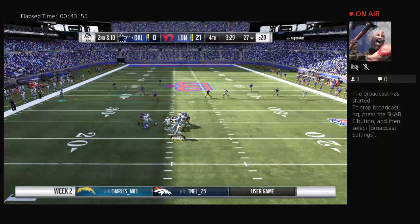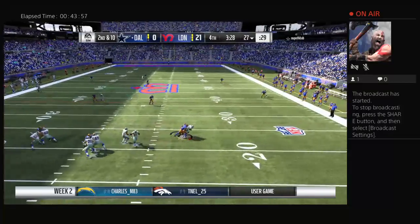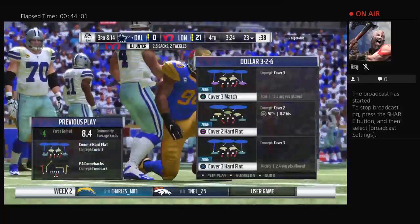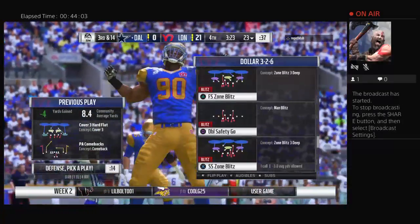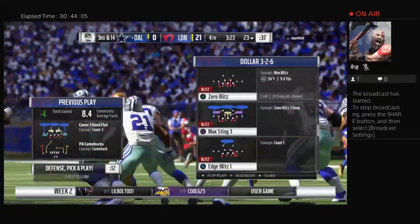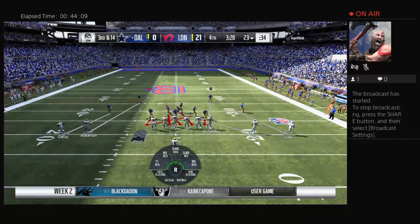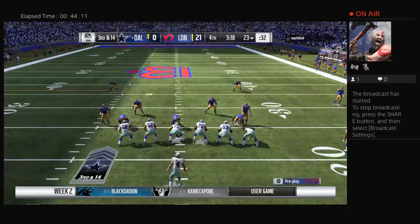Off play action to Elliott. Here's Prescott. Flush to his right. And he's going to have to eat this one as down he goes. Danielle Hunter in there to pick up his 2nd sack now of the afternoon. And they'll need a big play here. Will Dak and the Cowboys after the sack. It's 3rd and long.